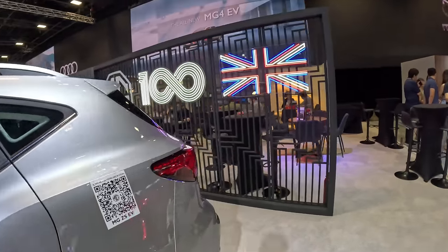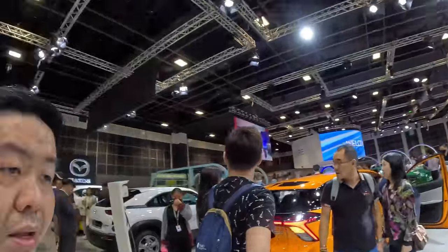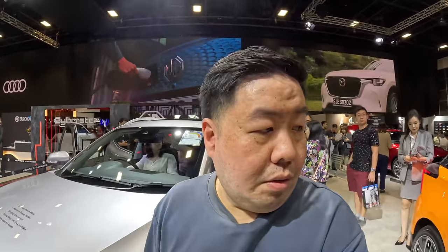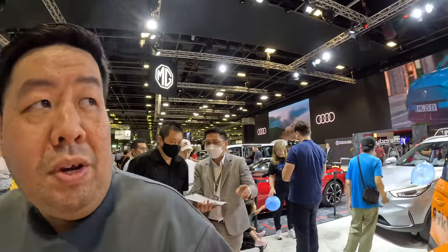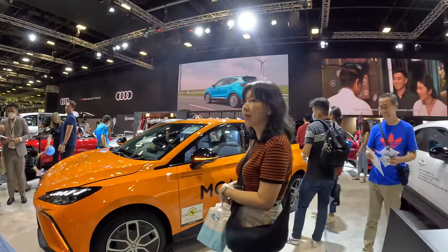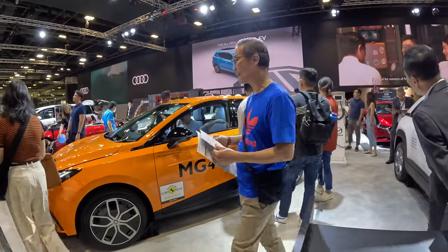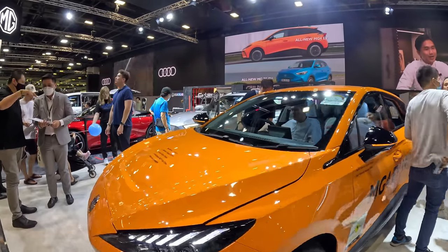If you didn't know, MG was actually a British brand, but a Chinese company bought over them. So it's now considered a Chinese brand. But I believe the spirit of the brand still stays true to its origins. So this is the MG4 EV car.